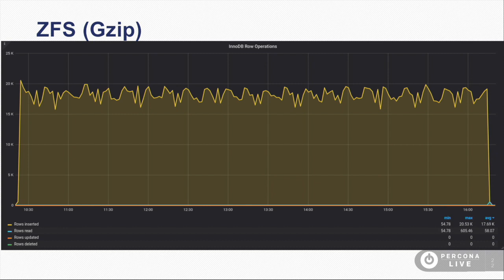I just tried, for fun, to use gzip. If you use gzip with ZFS without specifying the compression factor, it's -6, so the regular gzip. We're down just a little bit. Not bad. Maybe if I add the edges at 18,000 rows, given that it's a very tiny setup, it's not bad. And it's capped on IOPS and all that. So it's pretty good.